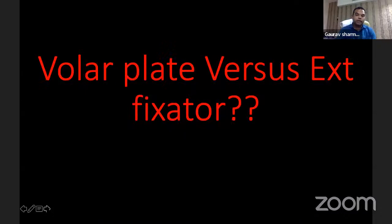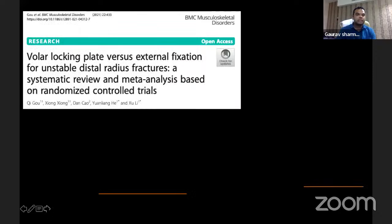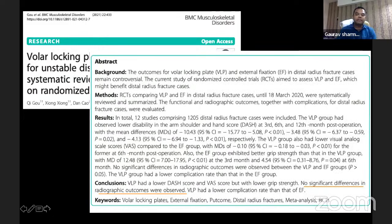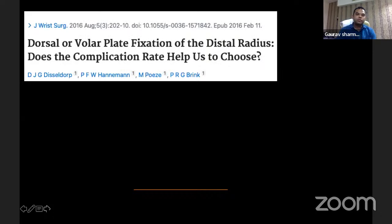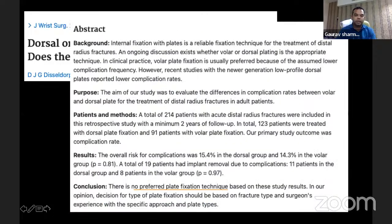Next is volar plate versus external fixator. A meta-analysis published recently in 2021 stated that there is no significant difference in radiological outcomes in volar plate versus external fixator, whereas the volar locking plate has lower DASH scores and VAS scores, but with lower grip strength. So the last question is whether a volar plate or a dorsal plate. A study done to compare which plate would be superior stated that there is no preferred plate fixation technique based on the present literature, and the decision for the type of plate fixation should be based on the fracture type and the surgeon's experience with the specific approach and plate types.